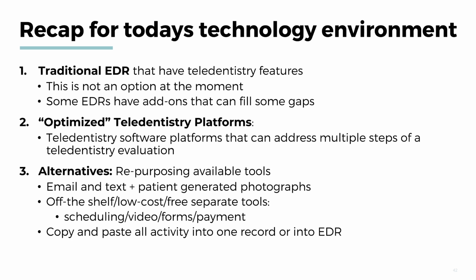The next thing is what Dr. Glassman and I presented to the ADA. There are these optimized teledentistry platforms, and they do great ways of communicating with the patient and doing other things like that. But they sometimes can be duplicative in their features with your practice management software, and so sometimes you're getting more than you need.